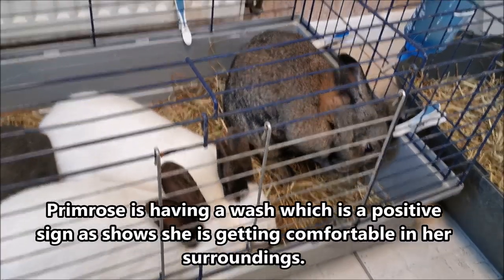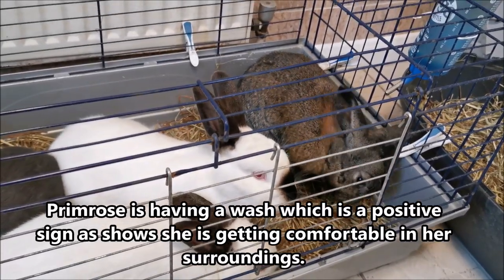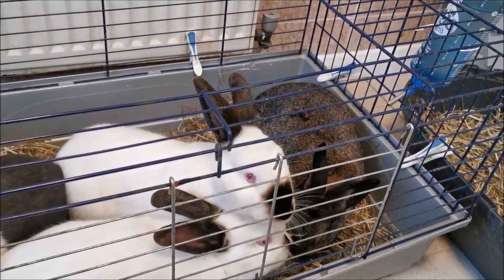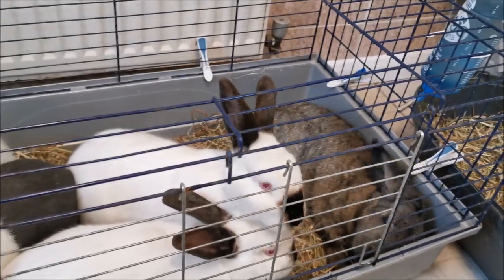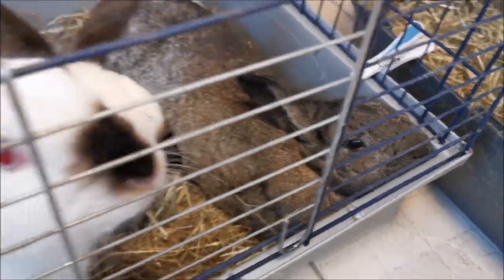Primrose is now having a wash, which is a really good sign because that shows that she is pretty comfortable in her surroundings. She's not just sitting there terrified, she's actually acting like a normal bunny. Oh, now she's flopping. Oh my goodness, you're so beautiful.